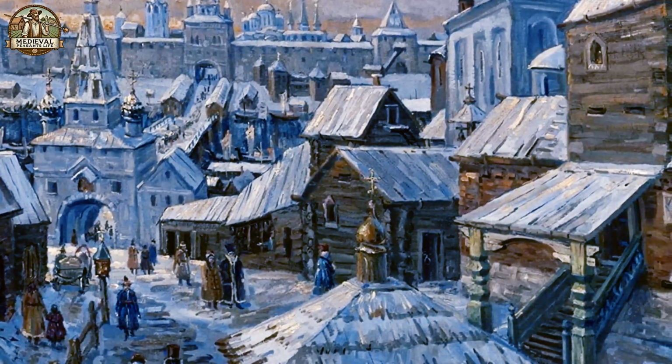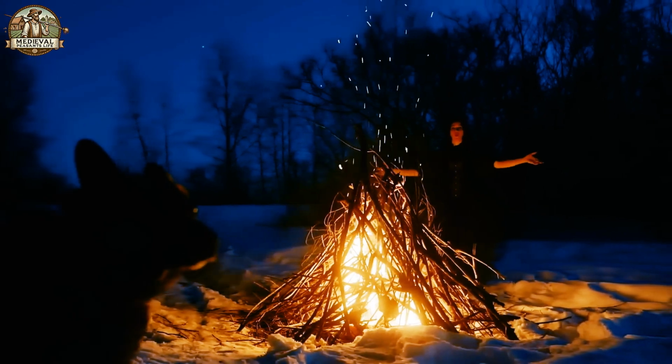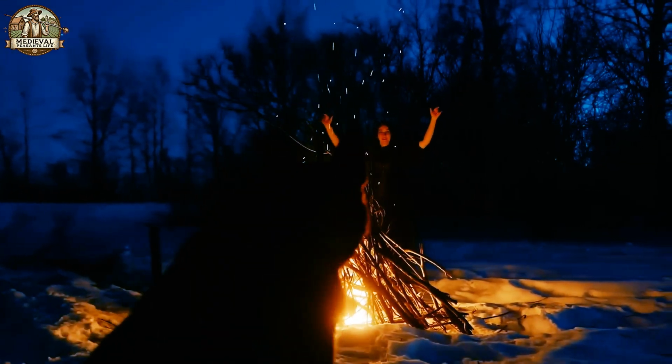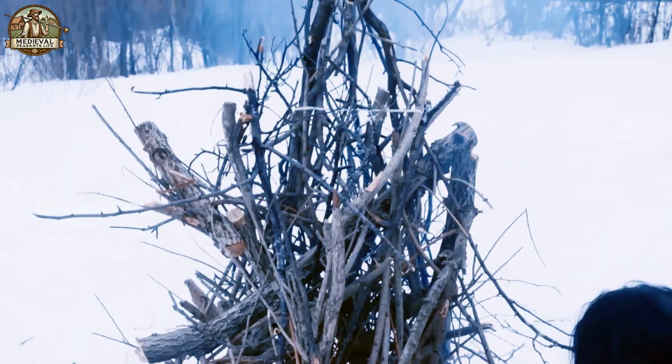Manor records from 1279 list frost omens like the timing of geese migrations or the thickness of squirrel nests. If blackberries withered early, it meant a harsh winter, stock up on hay. Modern meteorologists tested these signs and found they were 85% accurate, rivaling early weather models.